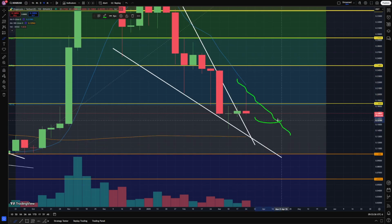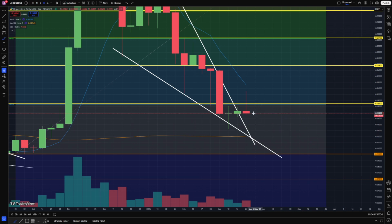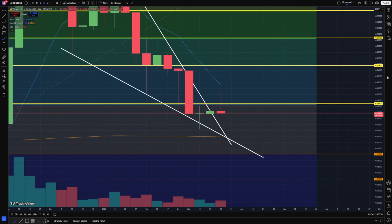And then once we close above it, maybe we can start finding support on it, and then it might push us to the upside. Maybe something like this. It might take a while though. These are weekly candles, so each one of these is 1 week. You know what I mean? We might have to be here for a while. So let's see what happens.